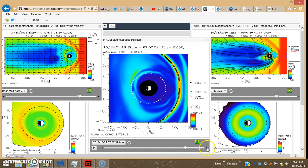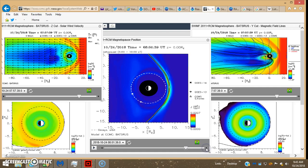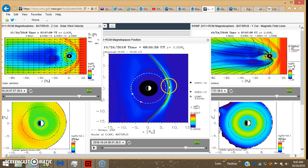And then watch what happens. 4 seconds later, it's down here around 7 or 8, 7.5, I'd say. So it jumped down 3.5 Earth radii in 4 seconds. Now what in the heck caused that?